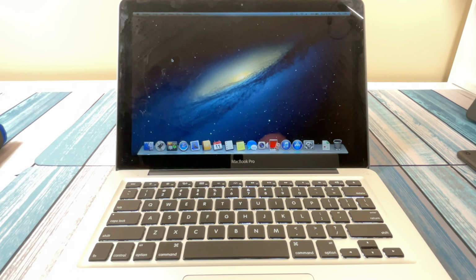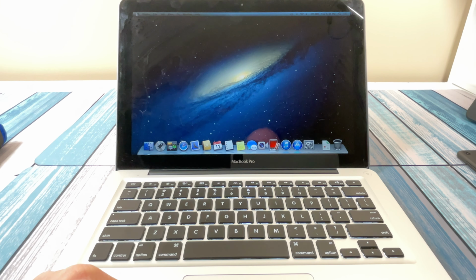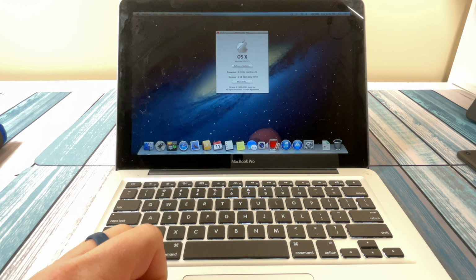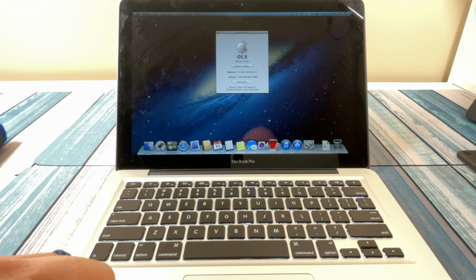Alright, so finally the moment we've been waiting for. Let's go ahead and check out the specs. So we're going to go up to this Apple menu here and hit About This Mac. Now this screen doesn't look like the other one I was showing you before from the screenshot, and that's because the person had called up Apple and asked them how to reset their laptop, and they had them do a recovery where it went back to the original operating system that it came with.